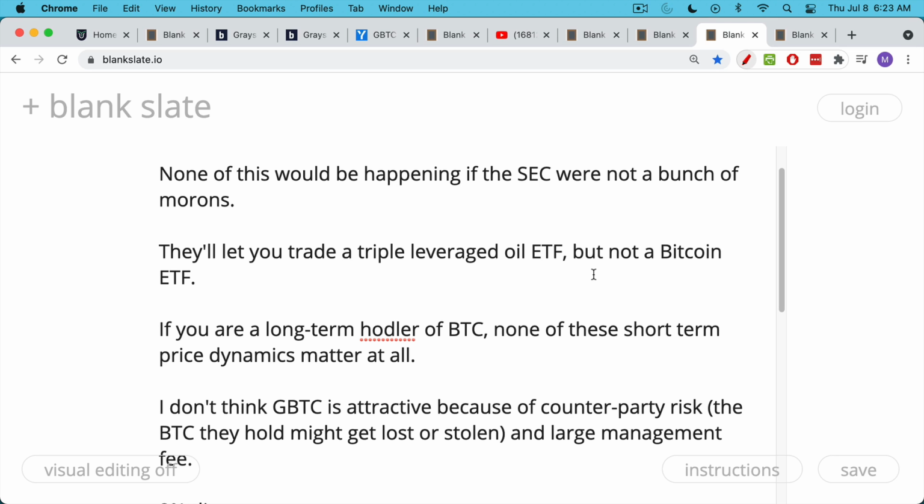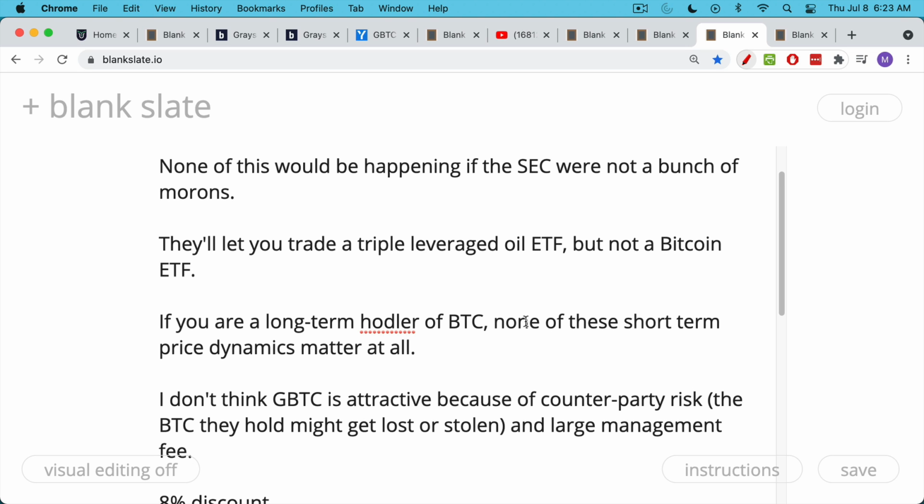Now, I should emphasize that if you're a long-term hodler or long-term investor in Bitcoin, none of these short-term price dynamics matter at all. This is why I've always said you should buy BTC instead of GBTC. I don't think GBTC is that attractive simply because of the counterparty risk. Maybe it's not large, but you don't get to hold your own Bitcoin.